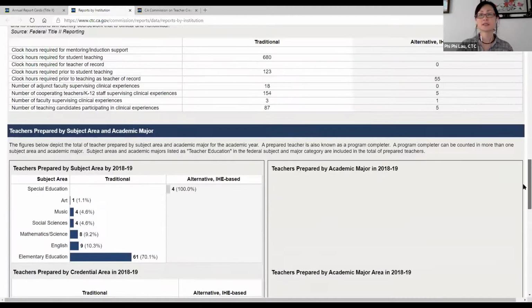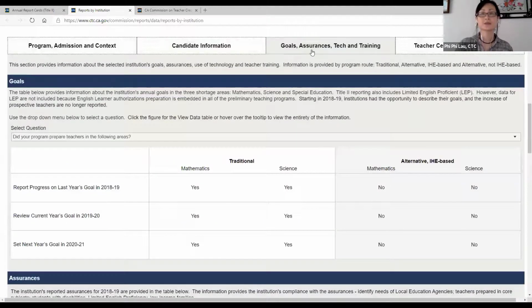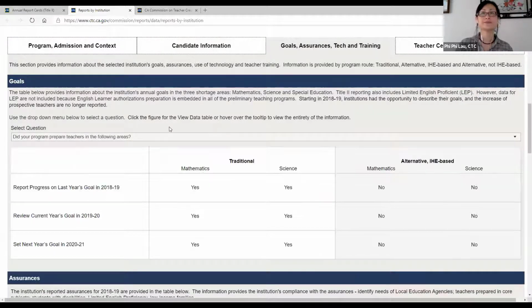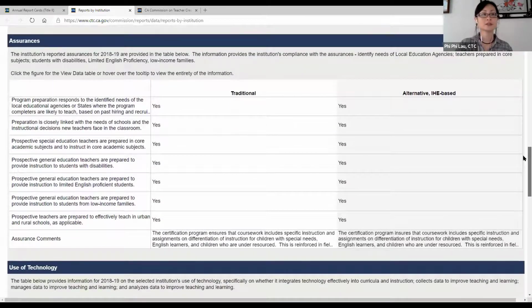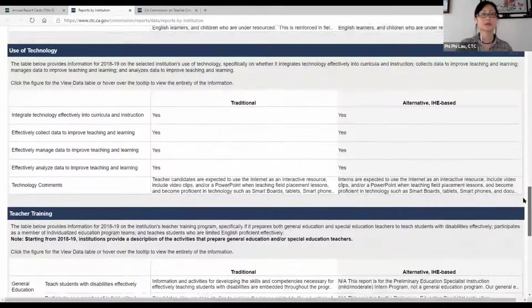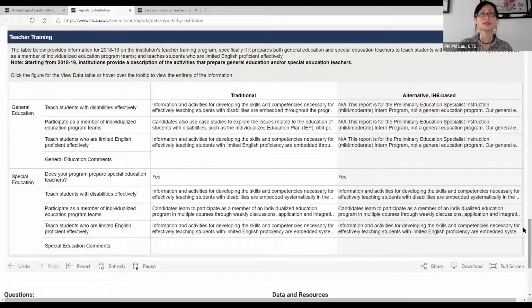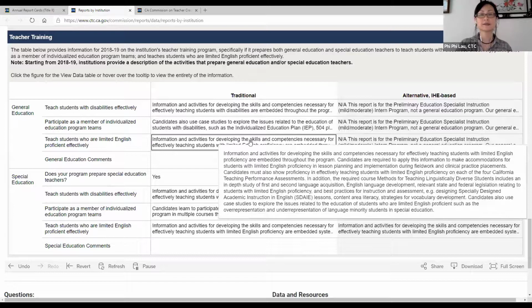And scrolling back up, let's take a look at the next section, which is goals, assurances, tech, and training. This section is pretty straightforward. So you can view your institution's goal information. You can select a goal question. You can view the reporting information on your assurances, use of technology, and teacher training. Since there is a lot of text in this section, you can hover over to read its entirety.